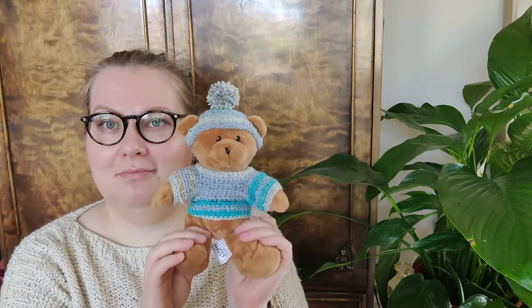And I'm not a crocheter, I have said it plenty of times, but I love how you can sort of improvise with crocheting. It's easier to improvise when you crochet than when you knit. When I started this one, I just crocheted a chain that was enough to go around the teddy's neck, and I went from there. So yeah.